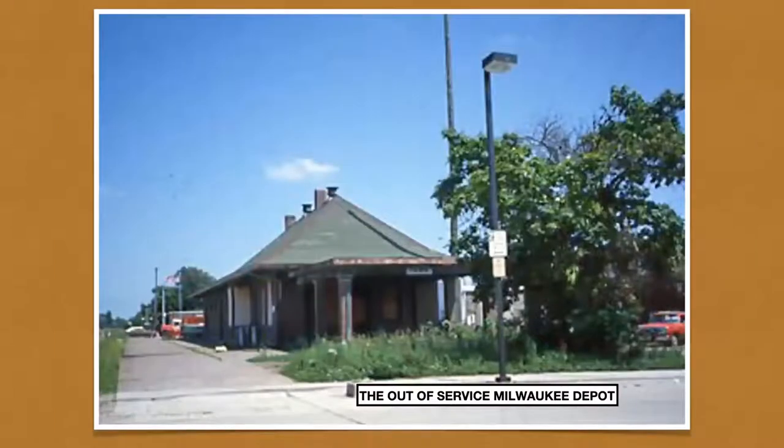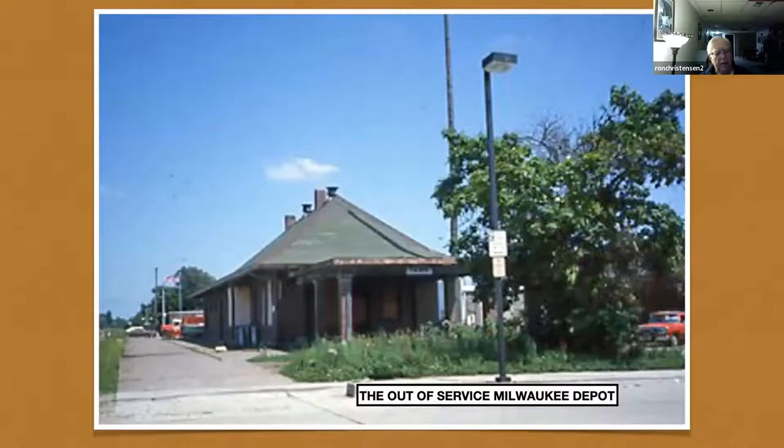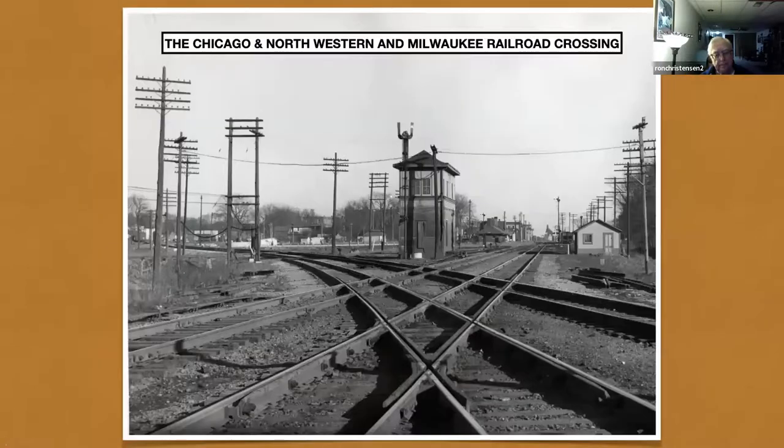This is what the Milwaukee looked like just before they tore it down. On the left is where the tracks were. Their tracks had long gone by this time. It had an interesting area here that the wagons could pull under to stay out of the weather. And this is the tower where the Milwaukee, of course, is these lines here, and the Northwestern are these over here. The depot is right back here. And there'd be another diamond up in here too, where the branch line crossed.